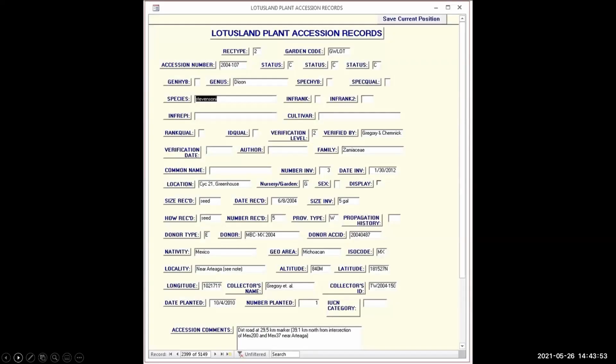Nowadays we use Microsoft Access. It's simple, but it works for us. This is one plant record for a Mexican cycad. Nowadays there are databases that are specific for botanic gardens.